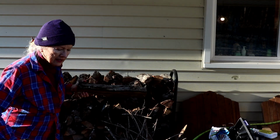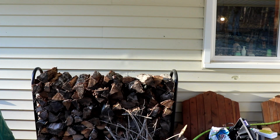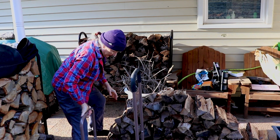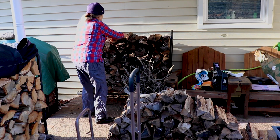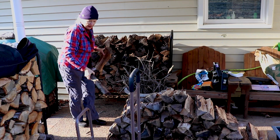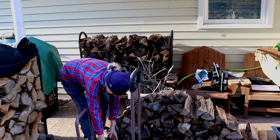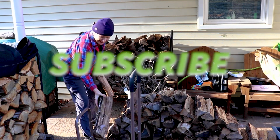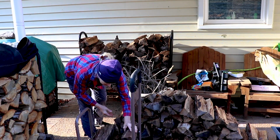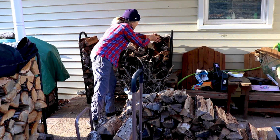This is my oldest pile that I've had the longest. It's kind of awkward here because I've got this pile. Once this goes down, this pile goes up, and then I can get this back porch cleared off when it gets warmer. I was going to bring my gloves out. Forgot.